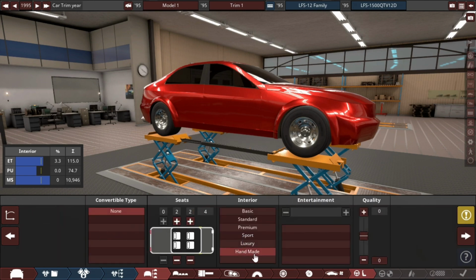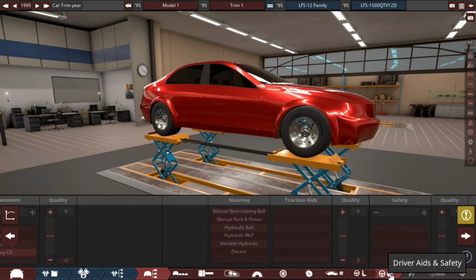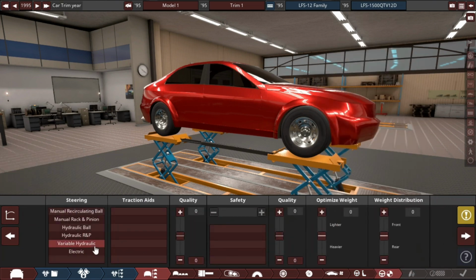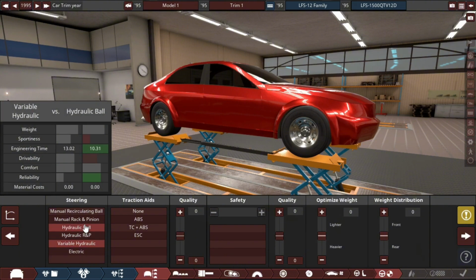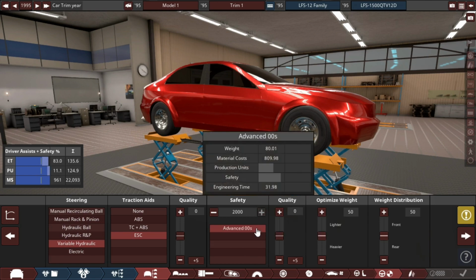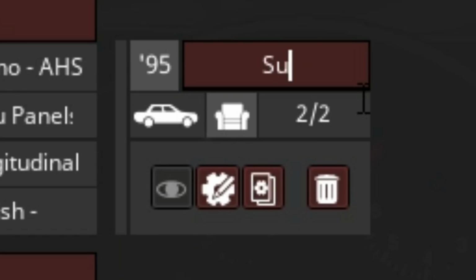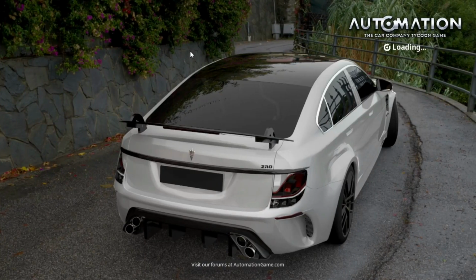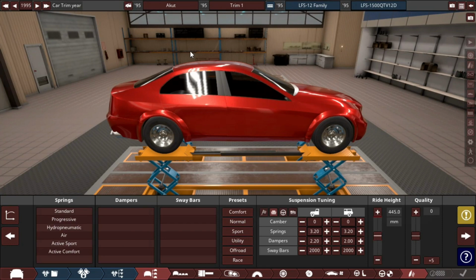Interior, 4 seats, because it's a luxury car and just everything's better. Actually, no. Crank up the quality. Driver aids, I think hydraulic variable. Yeah, that works. That's the best, I think. It's best safety. Can I go 2000s? Oh, yes, I can. The Yatsuka Supremacy, because nothing sounds more cool and luxurious besides Supreme. Just make a Supreme car.